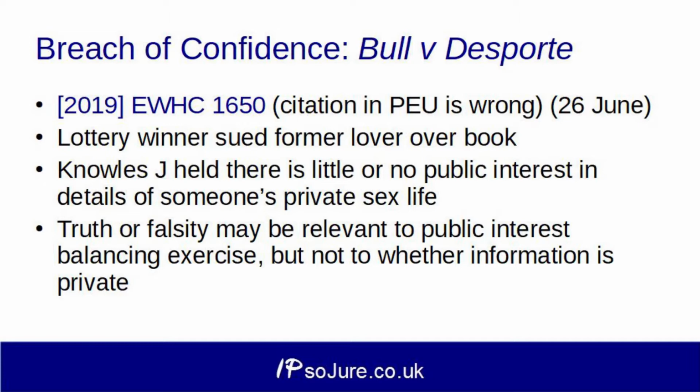The important contribution it makes to legal scholarship, if anything, is the judge, Mr. Justice Knowles, holding that there is little or no public interest in the details of someone's private sex life. And of course these misuse of private information cases all turn on the question of where there's a public interest and does it outweigh the right to privacy.